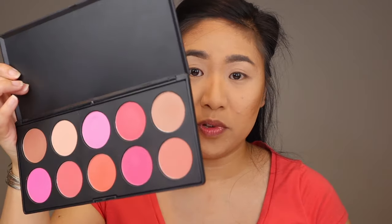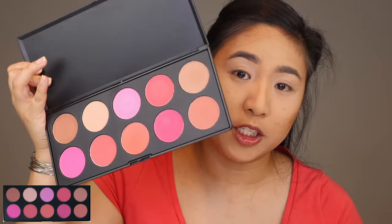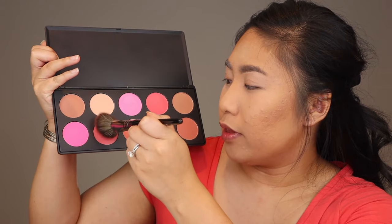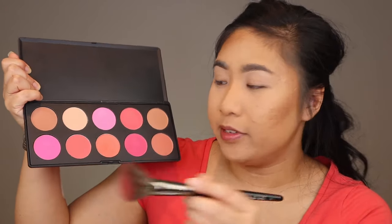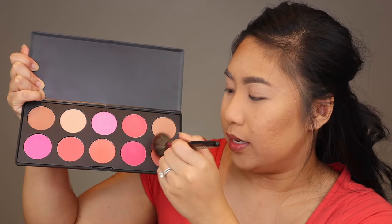For blush, I'm going in with the Peak Cosmetics 10 color blush palette. This is $8 on Duval Cosmetics. I did do a video where I review a bunch of their makeup products on their website. I will link it up here if you're interested. But I think this is a really great price for the amount of blushes that you get. And there are different finishes. Not all of them are matte. And I can never choose, so I always mix this one, and this one.